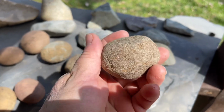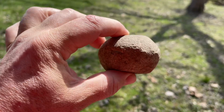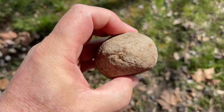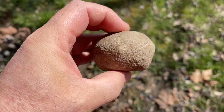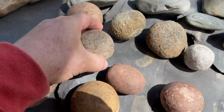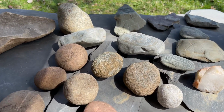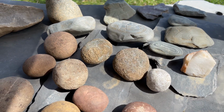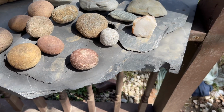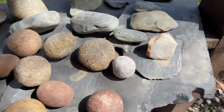They start out as a big hammer, and then they'll work their way down. Something like this might have been turned into a discoidal, or once they get smaller, they could even be turned into a game stone. So it's like that with a lot of these artifacts. Celts get turned into gorgets, turned into banner stones, and all these artifacts have lives. They were different things along the way. Most of them were, anyways.